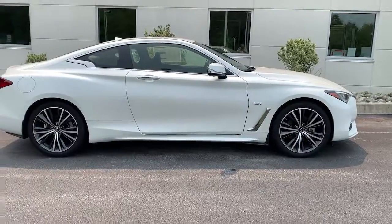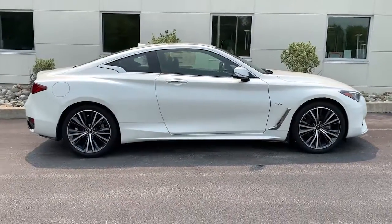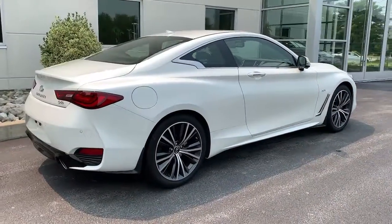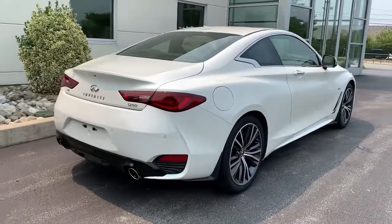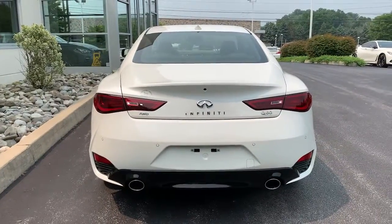These are just some of the great options this vehicle comes with: all-wheel drive, sun moonroof, keyless entry, keyless start, power passenger seat, satellite radio, premium sound system, fog lamps, heated mirrors, backup camera. High-end style at an incredible value.